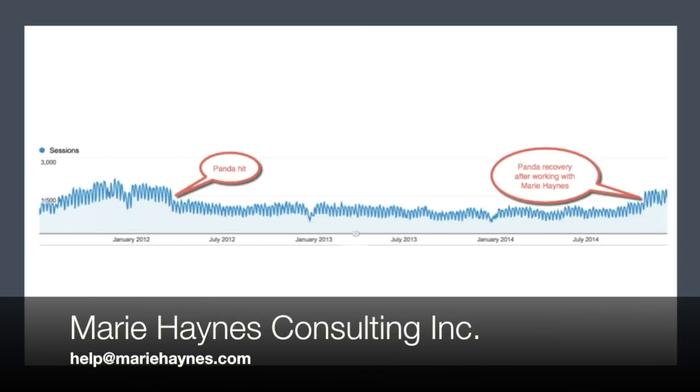So one of the things that we really want to focus on in our reports is figuring out, do you have content in the index that is likely to be considered thin by Google? And if so, what should you do with that?